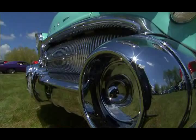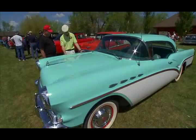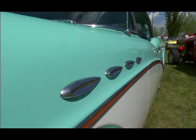Now, she's a Century, right? Yes. But she's got four of the Ventiports. I thought that was Roadmaster. Well, you're correct. But when you go to the Century R, which is the Riviera package, then you end up with four. Ah, okay. Yep.